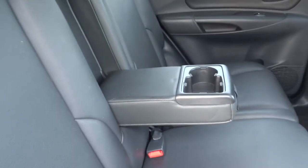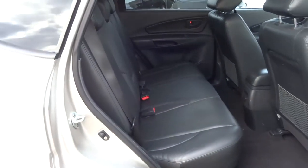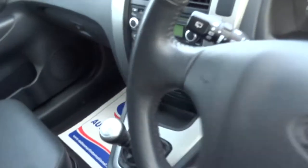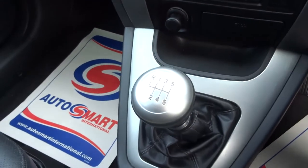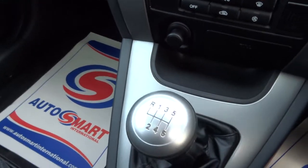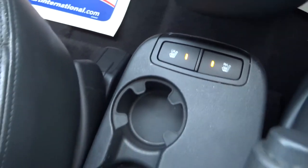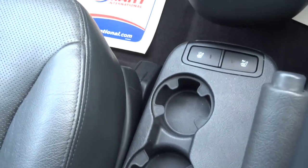Your passengers also get treated to a centre armrest with a cup holder there. All these seats fold forwards as well, giving you a flat working space. If I have a little step inside, you can see that we have got a 6-speed manual gearbox. Also got front heated seats, a couple of cup holders there as well.